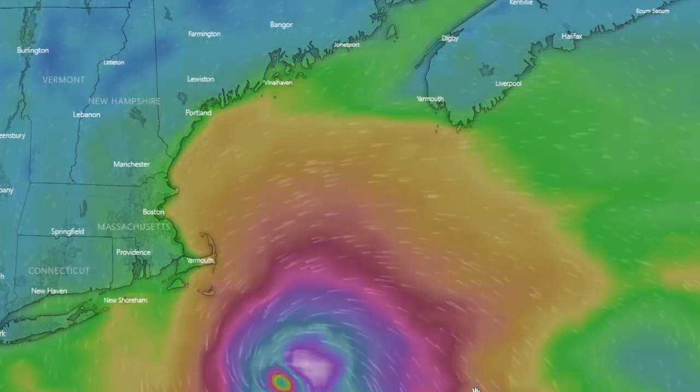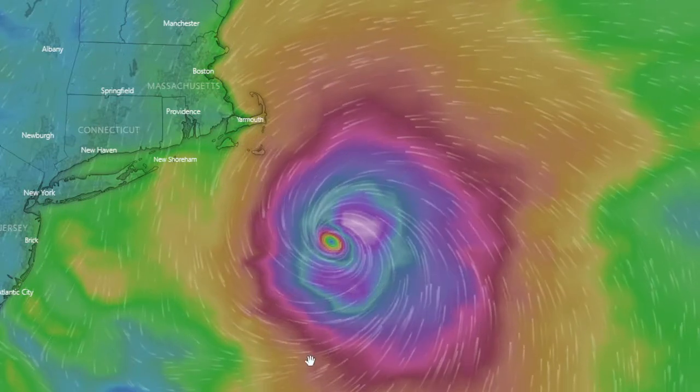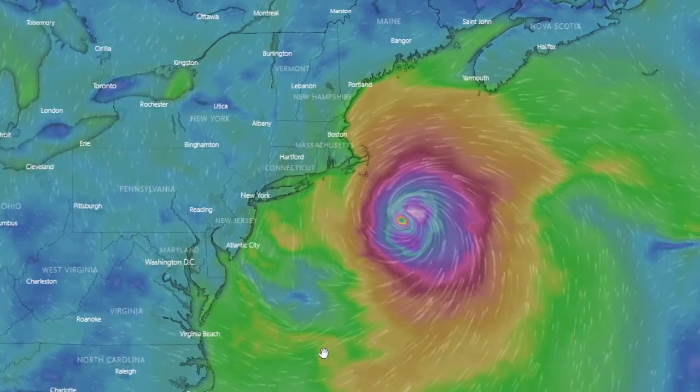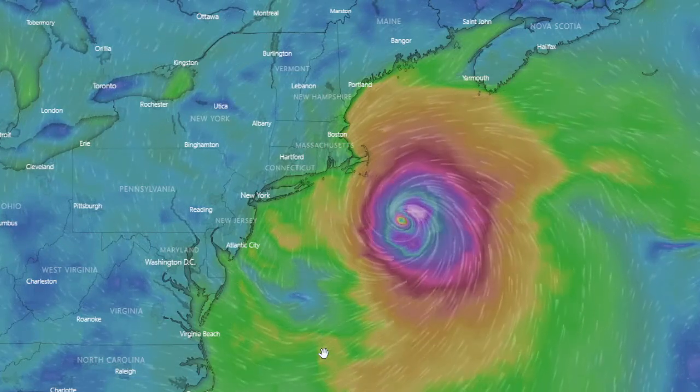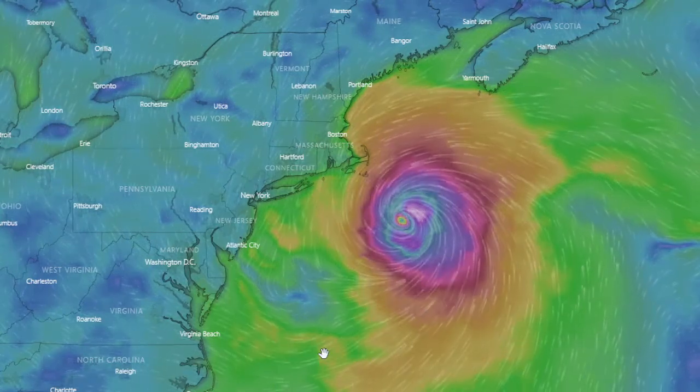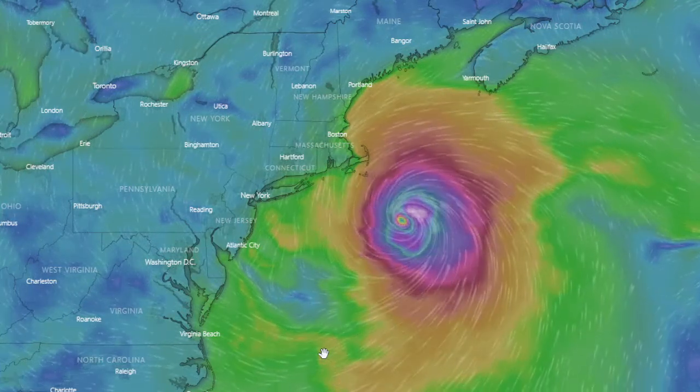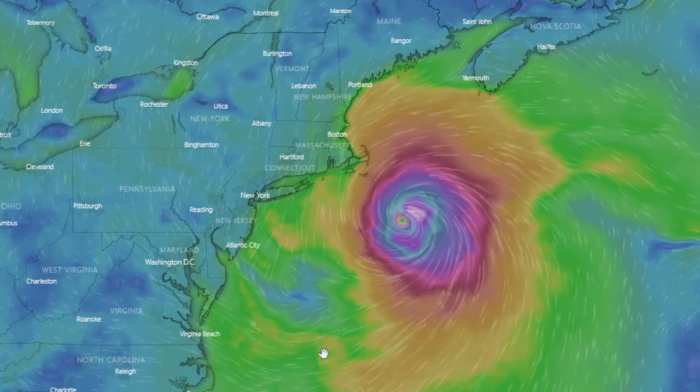But again, we're going to have to keep an eye on Sam for certain, because some of the models seem to... This cutoff is complicating things. Normally, you get a west-east flow. These things recurve, but because we don't have a jet stream, a jet stream that is in a weakened state due to the Arctic amplification, this is what we have to watch out for.